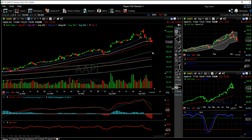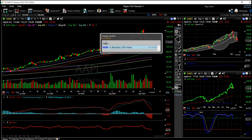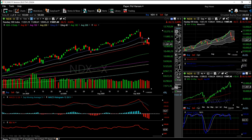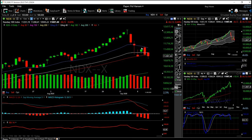So hopefully you find this video helpful. At this point, it's probably the best idea just to sit on the sidelines and look at what technically happens. If we go higher from here, we need a close above these candlesticks. And if we were to break the 50 moving average, we need a close above this candlestick here, which is around 11,555. If we do that, we'll go higher. If we basically have a close below the 50 moving average underneath this candle here, we'll probably go much lower. So at this point, it's better to sit on the sidelines and wait to see what happens.